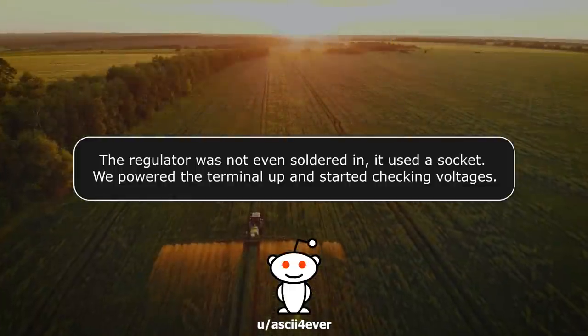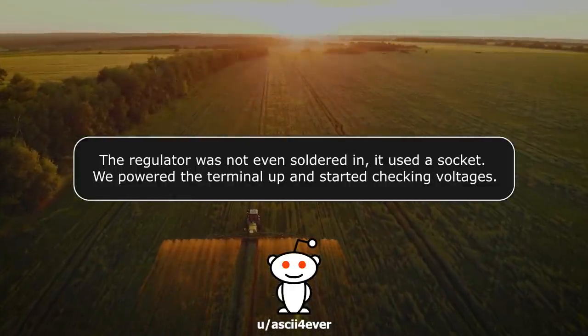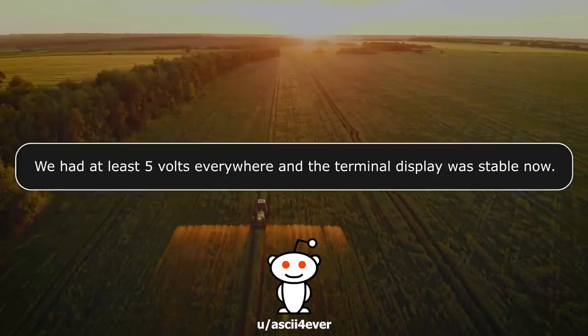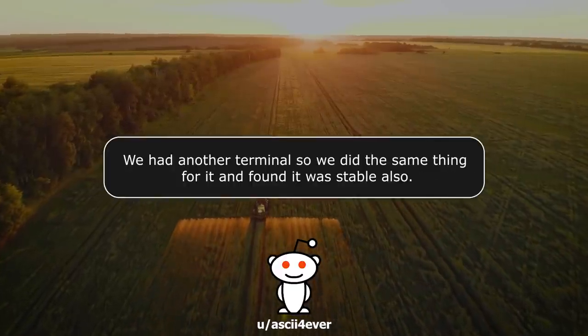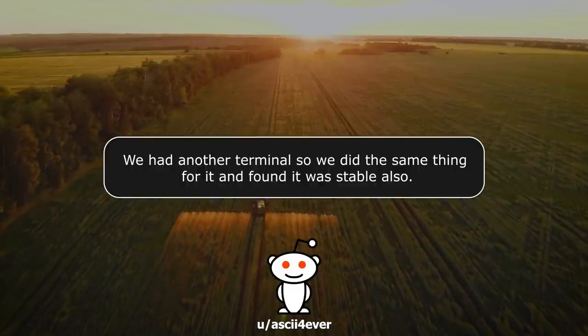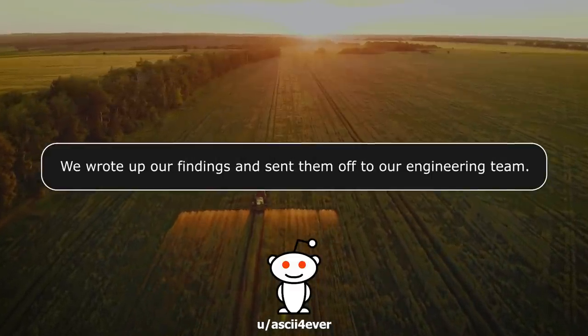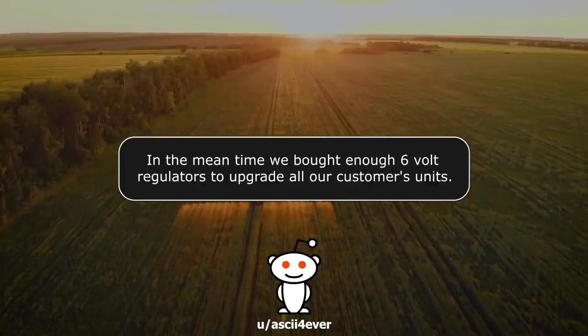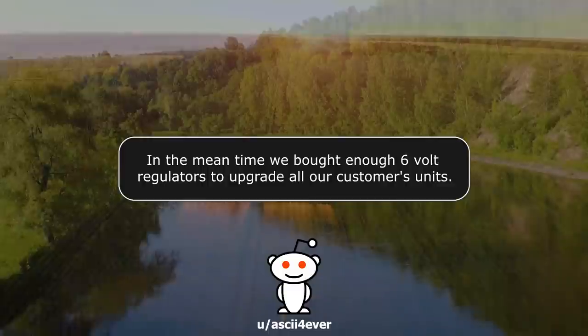We powered the terminal up and started checking voltages. We had at least 5 volts everywhere, and the terminal display was stable now. We had another terminal, so we did the same thing for it and found it was stable also. We wrote up our findings and sent them off to our engineering team. In the meantime, we bought enough 6-volt regulators to upgrade all our customers' units.